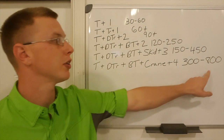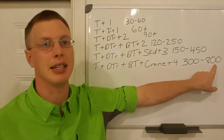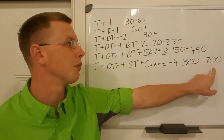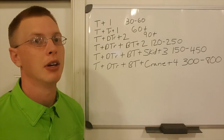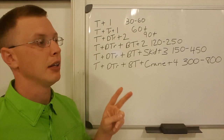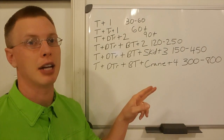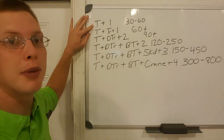I'm going to give you some extremes of what I've heard cranes go for past this, okay? I'm talking, if you haven't heard of what a crane service that removes trees does, it may be two services, okay? Like a crane and then a tree service, and they can get several times higher than that per hour, okay?